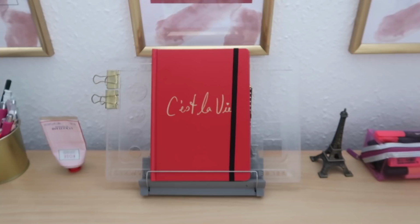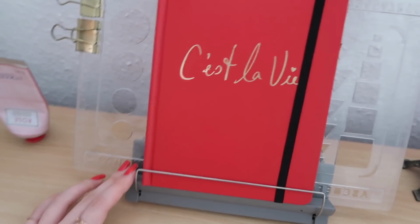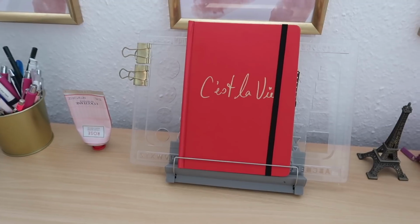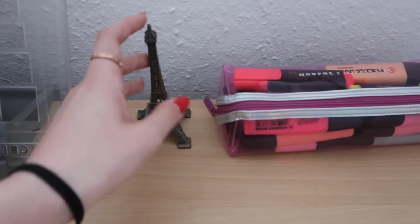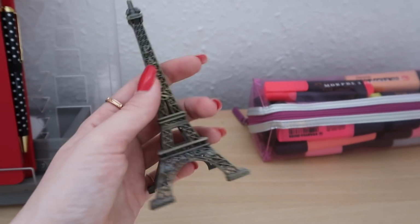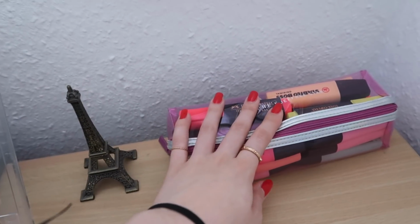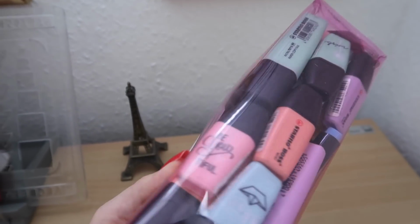And then I have this thing, which is basically a book stand, but it's not that big, so my law books don't actually fit on here. Otherwise it would be super useful. But it came with the desk, so I'm not complaining. And then here we have a little memory of Paris. Paris is my favorite city, and I've been there quite a few times. On one of these trips I brought this one back, and now it just stays here on my desk. And then there's my highlighters collection, which I know I have way too many of, but here we go.